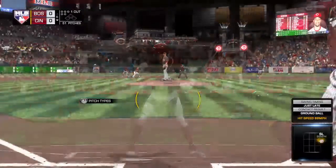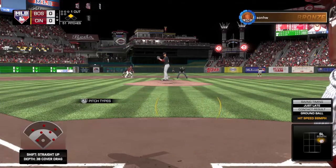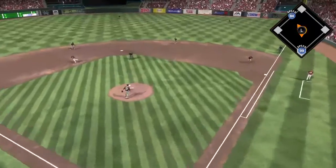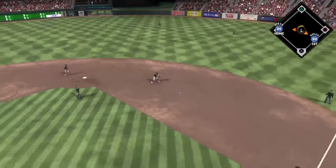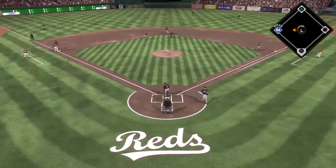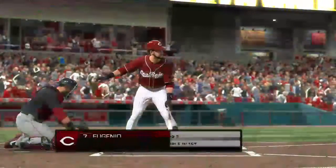Here's Billy Hamilton standing in. He comes in 0 for 2 thus far. Now a swing on the first pitch as he sends this one out to the second baseman Kinsler. And he'll whip this one over to first, and he gets his man for the second out.